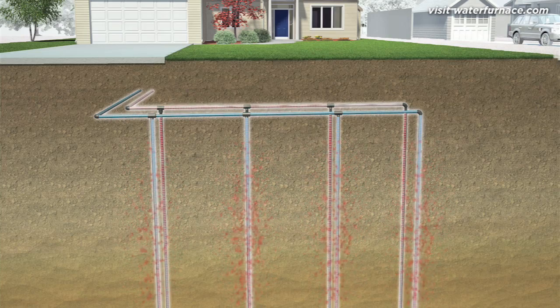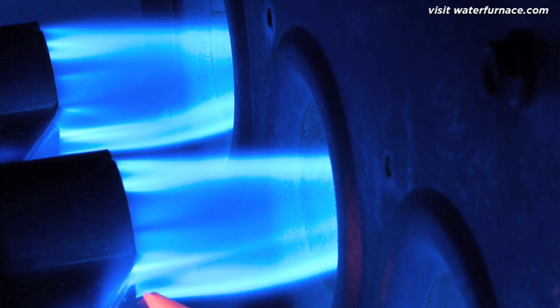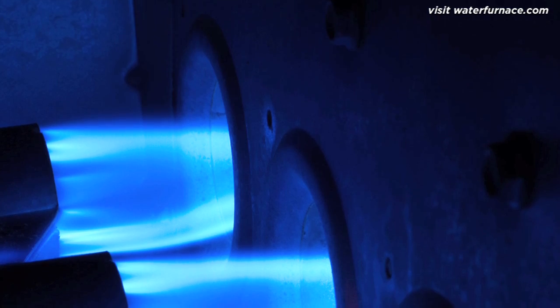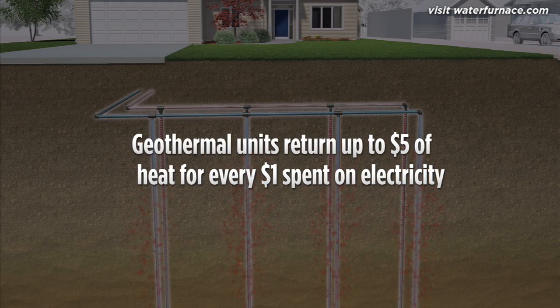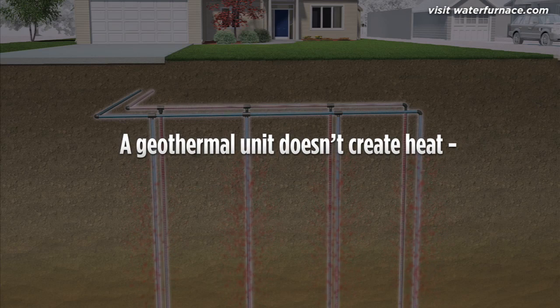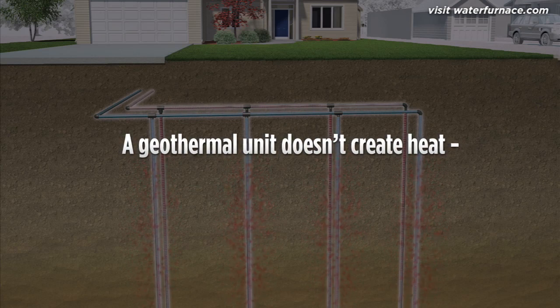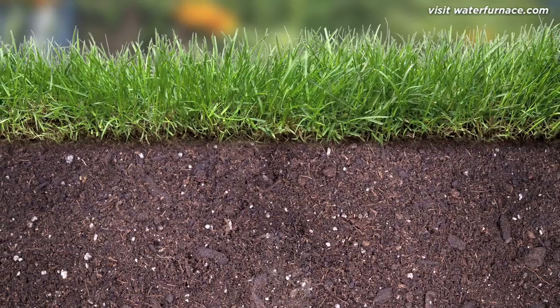And, unlike a traditional furnace, which returns less than 96 cents of heat for each dollar spent burning expensive, polluting fossil fuel, a geothermal heat pump returns up to $5 of heat for each dollar spent on electricity. That's because, unlike a furnace, a geothermal heat pump doesn't create heat through combustion. It simply collects and moves it. Now that you know the benefits of using the Earth, let's look at how it's accomplished.